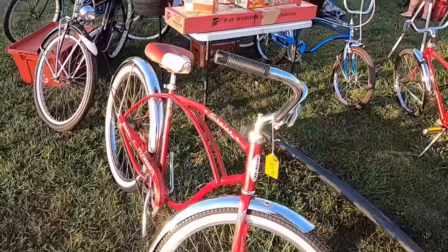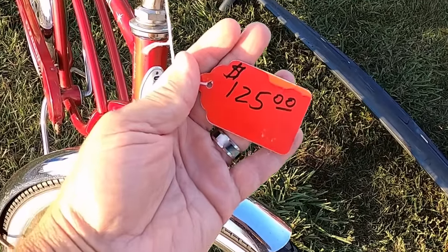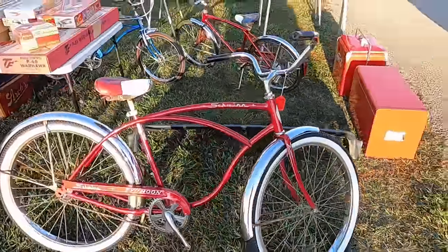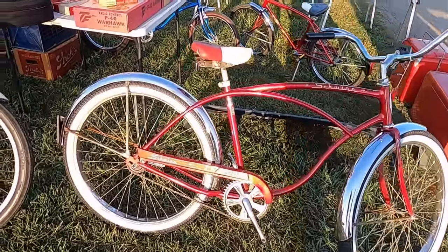Typhoon looks pretty slick. Good little cruiser right here. $125. Man, you can't beat this. This thing's got brand new tires, all cleaned up, ready to roll. That's not a bad price right there. You go to Walmart, you're gonna spend more than that on a cheap bike.